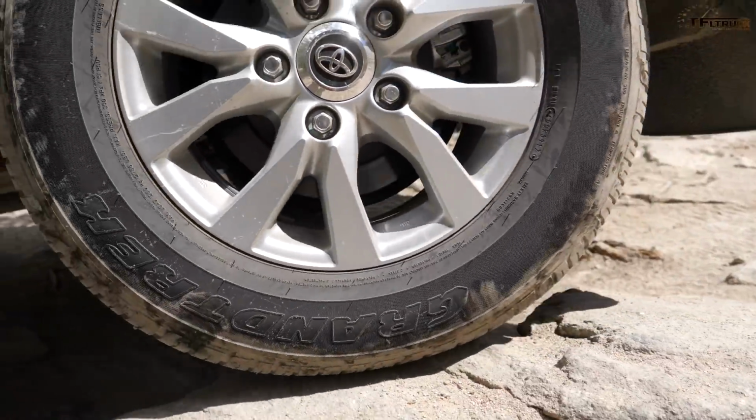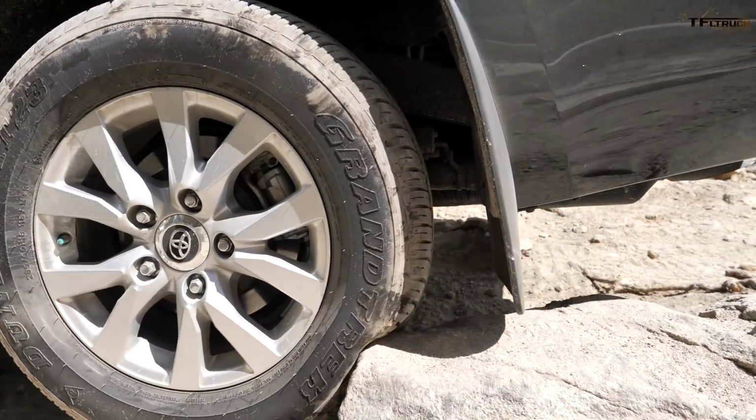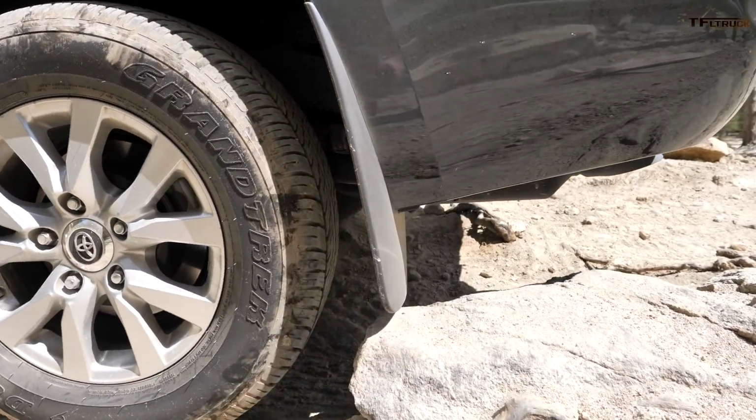The ideal vehicle would be like a little Suzuki Samurai with a little diesel and towing a little tiny pod that's just big enough to sleep in. Slow, slow, slow, slow, slow. Yep, nice and easy, there you go.